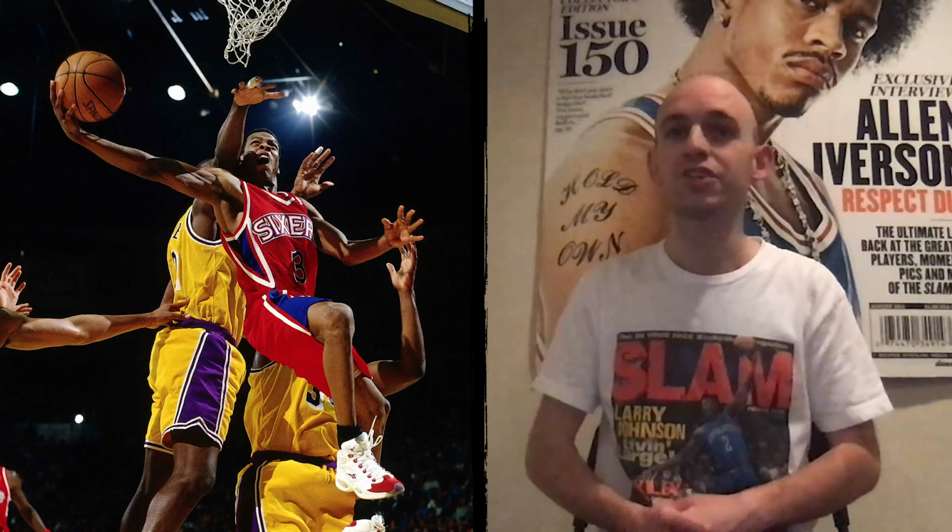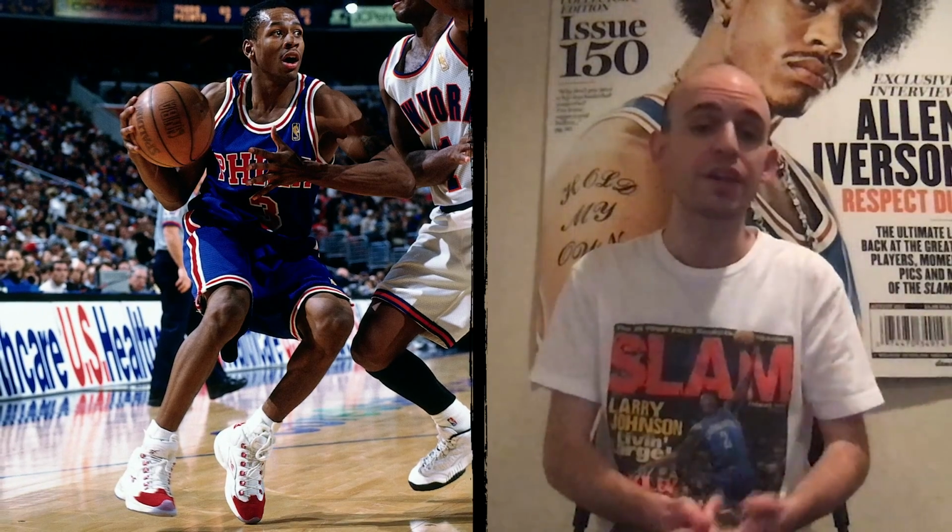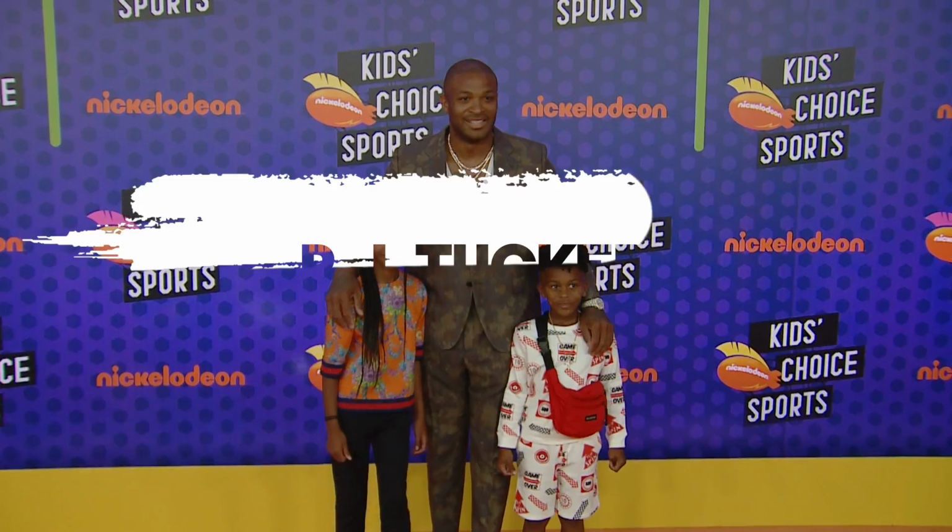You know, AI, just like Mike and just like Kobe, just like KG, this was a man that just played with a fearless passion. And so it spoke to everyone that wanted to be like him, wanted to play like him, wanted his kicks that you see right here. So you mix all that together and you have, pound for pound, one of the best to ever do it.